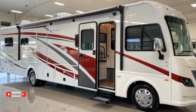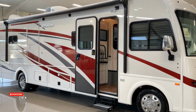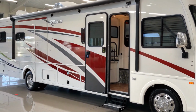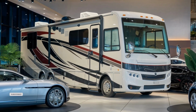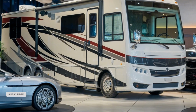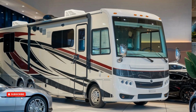Performance and driving experience. At the heart of the Allegro Breeze lies the Powerglide raised rail rear-engine diesel chassis, custom-engineered by Tiffin for optimal performance. This chassis is paired with a Cummins B6.7 diesel engine, delivering 340 horsepower and 700 lb-ft of torque. The Allison 2500 MH 6-speed automatic transmission ensures smooth and reliable shifting, making long-haul drives effortless.